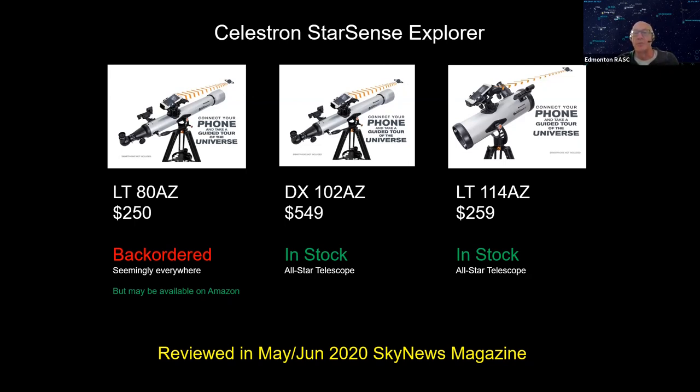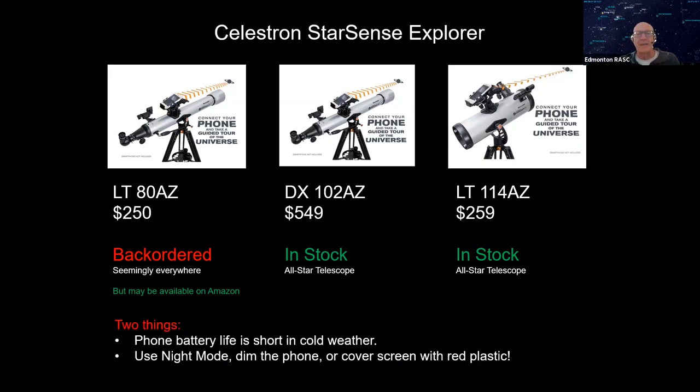to use a telescope. One thing I'll say is that phone battery life will be shorter in the colder weather when you're running this app, because it's got to be on all the time to find things, right?